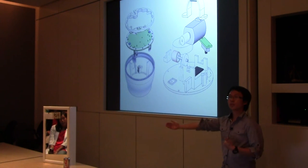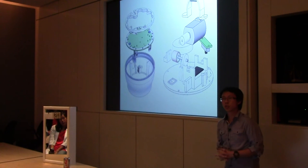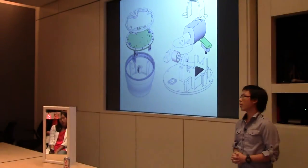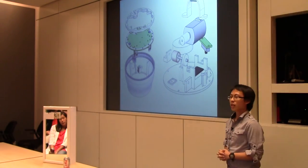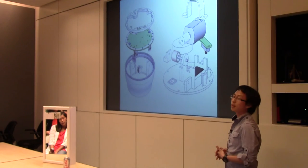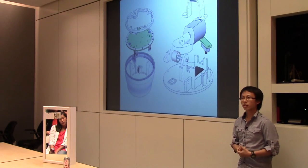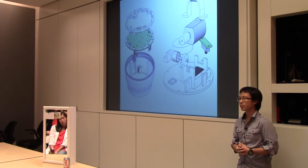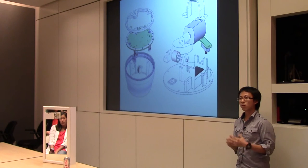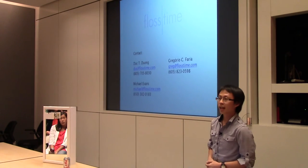Eventually, we'll want to move into CVS, Walgreens, and Walmart. The retail price in those stores will be around $14.99, or $24.99 for a two-unit pack. By building a very conservative financial model, we estimate that we can easily become a $50 or $60 million company within 2 or 3 years by going through these large retailers. Currently, we are raising our seed round on convertible notes, so if any of you are interested, please come up and talk to me, Michael, or Greg after the presentation.